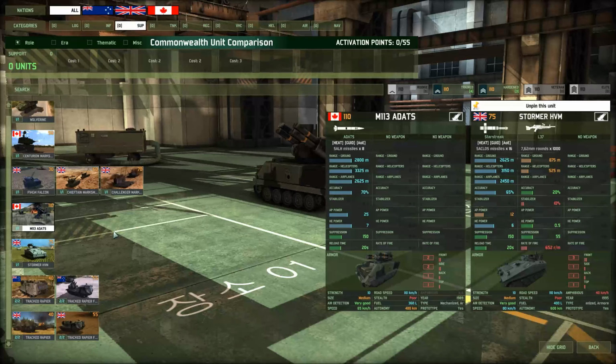We've moved on from the infantry tab in, of course, Wargame: Red Dragon, and the Commonwealth Coalition, and we're moving on to support. So we have anti-air options here, the Stormer HVM and the M113 ADATS, both sort of famous options, I think, from the Commonwealth Coalition. And Quicksilver, do you want to tell us which one of these you prefer, what sort of role it should be in, and why?